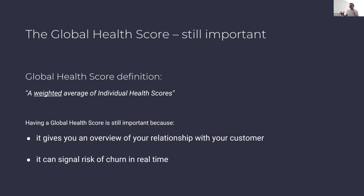And it can signal churn risks in time, or it can also be used, of course, for the opposite, like upsell opportunities or identifying customers that you might want to reach out to for case studies or for referrals that they might be able to do with you.